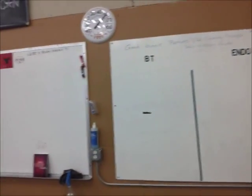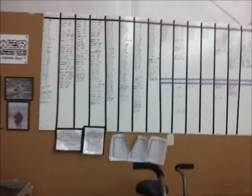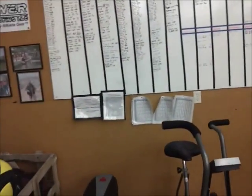I don't know why I have a thermostat. I just like to know what it feels like in here. PR boards, all your major lifts, some workouts. Those right here are your percentages: one rep maxes, 80% of your one rep max, whatever.